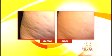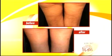Now these are some before and afters, and you can see some real difference in how the texture has changed, and folks see some immediate change. How many times do you have to go back in? Just once. It's a single treatment. We see a lot of the effect is immediate, and then we see further improvement going all the way out to 12 months.